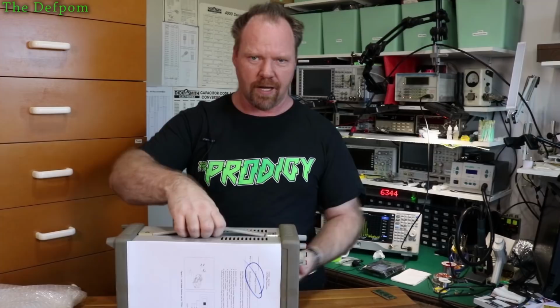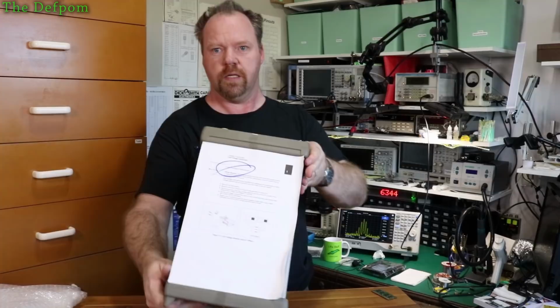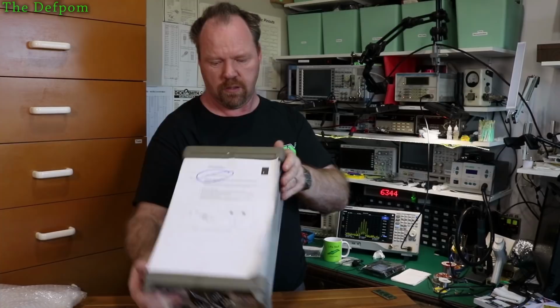It's a cop out, isn't it? But we've got the sheet on the top saying how to set it. That's the manual page telling you how to set the line voltage. So that's nice of them to include that. I suppose it's to make sure people actually do it. So anyway, we'll be looking at that.